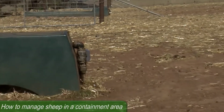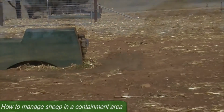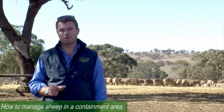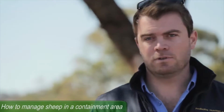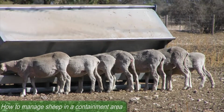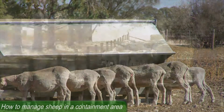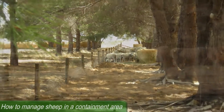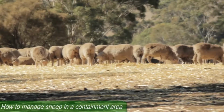Some of the other things that it's important to consider when you're looking at how you manage sheep in containment is the stocking density. You need to make sure that you're providing enough area per animal within the containment area. So for ewes, you're looking at an absolute minimum of 5 square metres per head when they're dry. And that requirement needs to increase, especially if you're having ewes that are going to be lambing in containment if that's necessary. So in that situation, you need at least 20 to 25 square metres for those ewes.